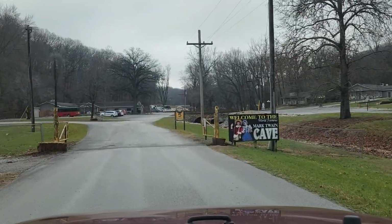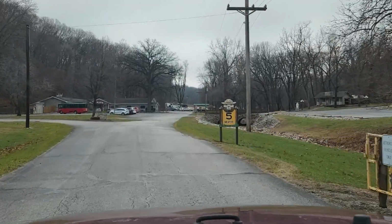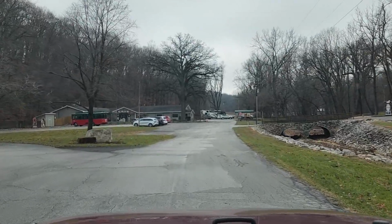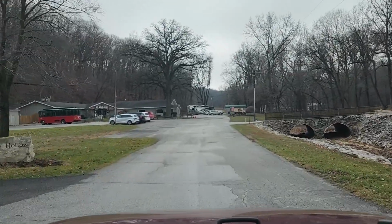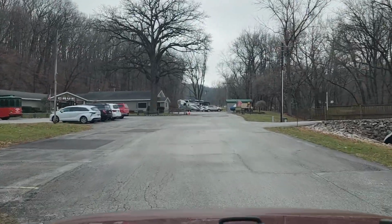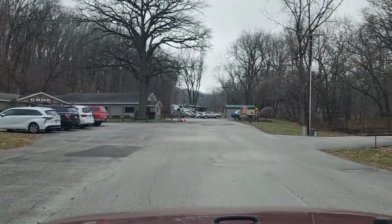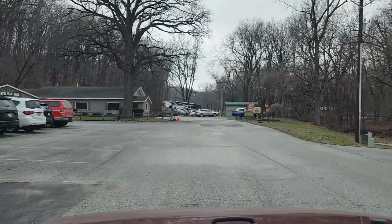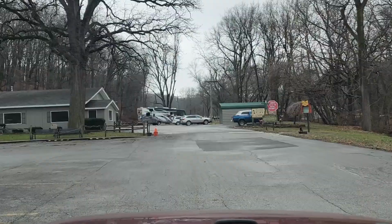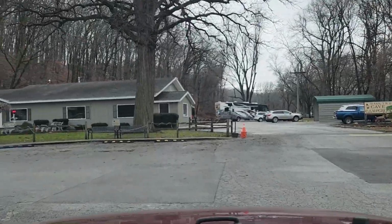The world famous cave. Middle of the winter is another good time to come here because this place is usually packed. Vehicle pass required past that point. Check in at the main entrance. I guess that's for the campground.